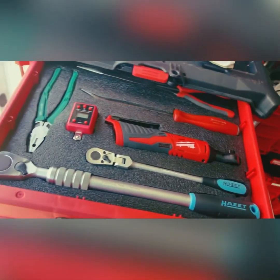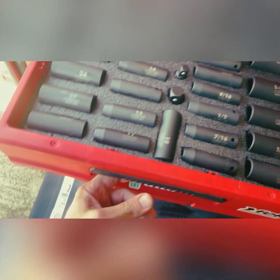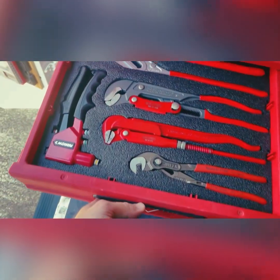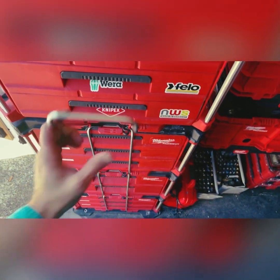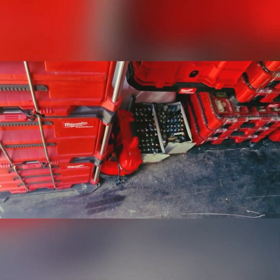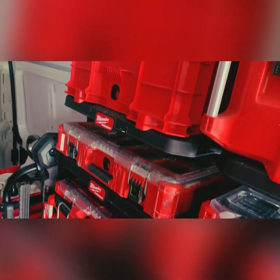This is my mechanic tools. Every once in a while, bust some of this out. Maybe not be plumbing related, but keep all my impact sockets in there. Pop rivet gun. Hardly ever use it, but it's nice to have. It's kind of a mess right now. I probably should have cleaned it up before I did this video, but I'm tired.